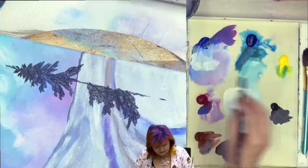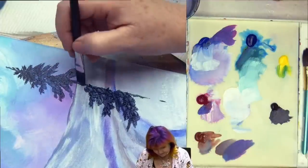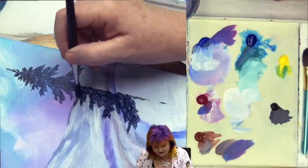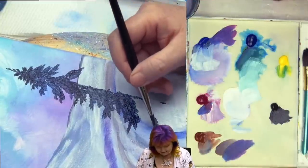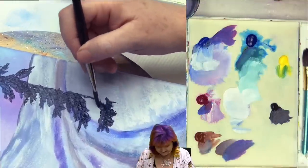All right, just going. Loving it. Let's keep going. We can do it. Looking good. All right, there we go. Coming down a little more. Fill out that tree. It's a healthy tree. It does not have beetles or anything. No beetles. None. There we go. Cool.